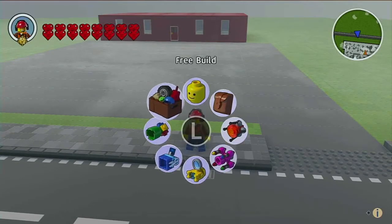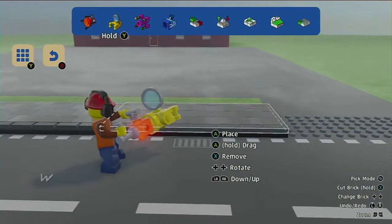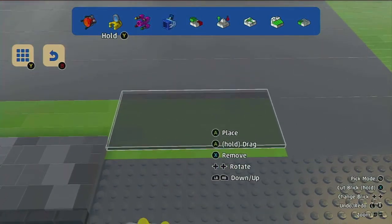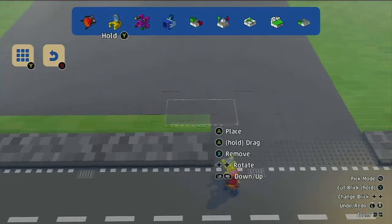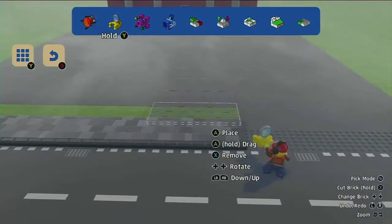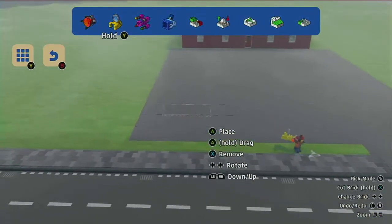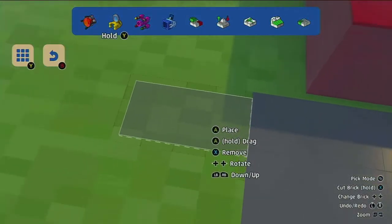So, maybe I'll make the entryway another section wide. Yeah, I think this should be big enough. Let's make it this big, so that there's enough room for school buses to turn. Oh, and also we need the exit, too.